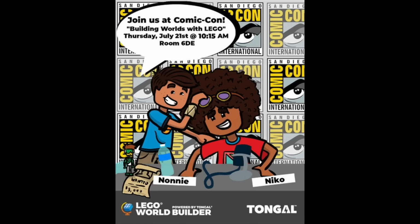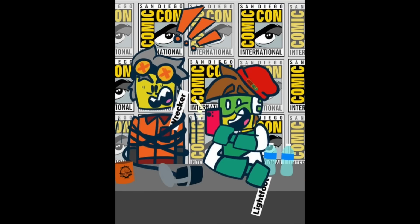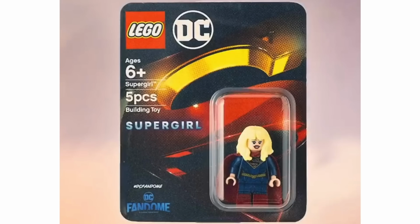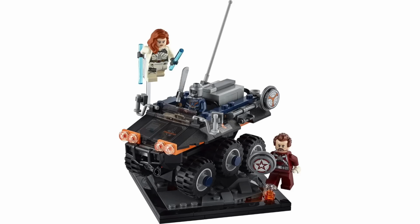From LEGO World Builder, we're also getting the Building Worlds with LEGO panel on the 21st, where a panel of guests will break down how they world build in LEGO, creating all sorts of stories and characters. But of course, with LEGO having a presence at the event, many like me are wondering what sort of Comic-Con exclusives we may or may not see from them.